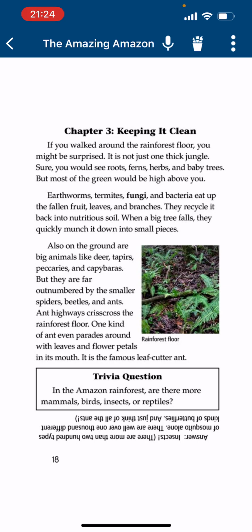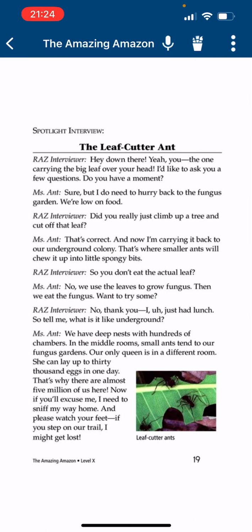Also on the ground are big animals like deer, tapirs, peccaries, and capybaras, but they are far outnumbered by the smaller spiders, beetles, and ants, whose highways crisscross the rainforest floor. One kind of ant even parades around with leaves and flower petals in its mouth. It is the famous leafcutter ant.